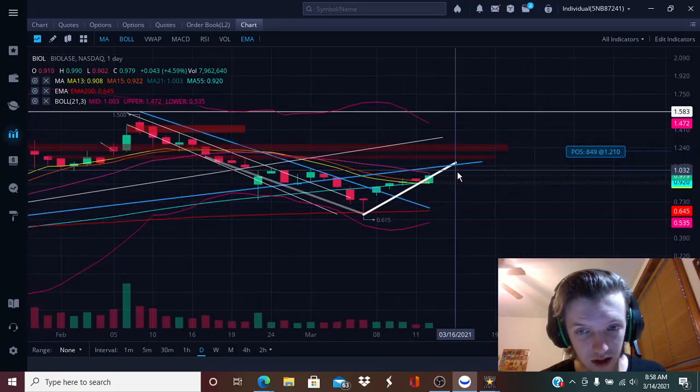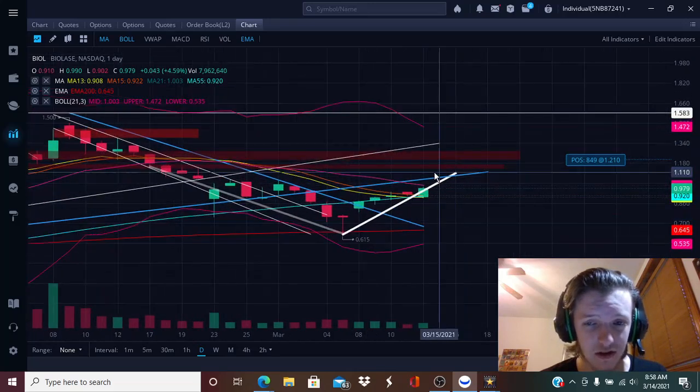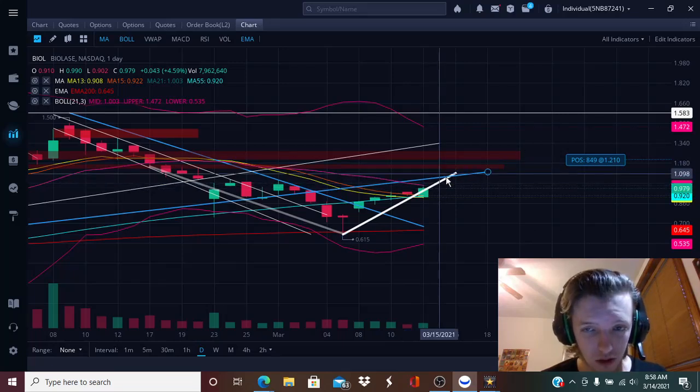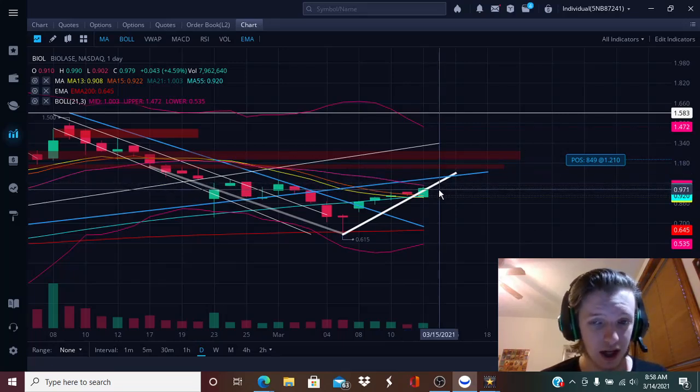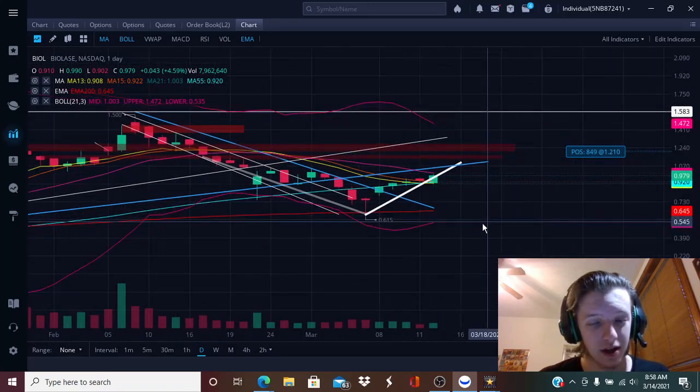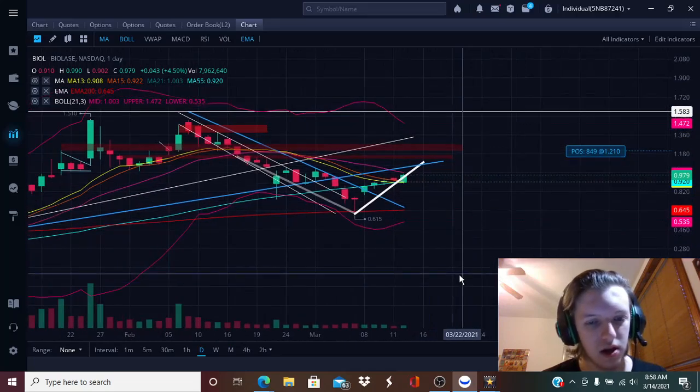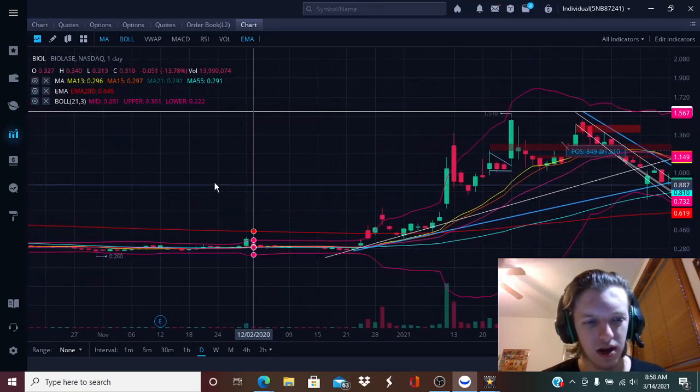We got plenty of resistance levels, and we got 2 ascending resistances along with the middle Bollinger Band. Those are all above the current price action. So we're going to have to break through a lot of those. I think we can do it. I think we can definitely do it, especially over the long term. I think we can go all the way to all-time highs or at least 52-week highs.